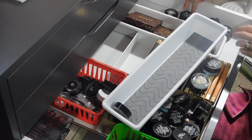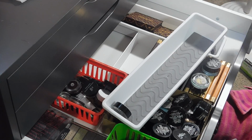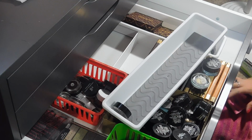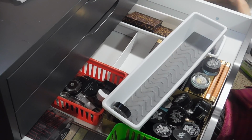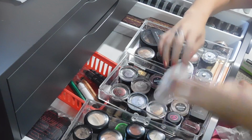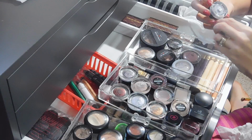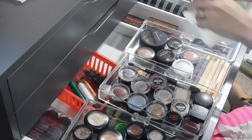So I'm getting rid of 1, 2, 3, 4, 5 color tattoos that I'm just going to throw away. All of those things get to go to a different home. These are the drawer of things that are on my vanity, and celebration and party, and I'll keep those because I like these a lot.